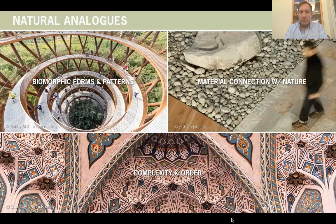Natural analogs. These are those indirect experiences of nature, but which are also incredibly important. Biomorphic forms and patterns, the use of natural materials like wood and stone, and then this idea of the balance between complexity and order.